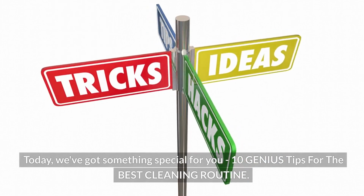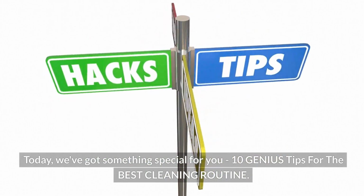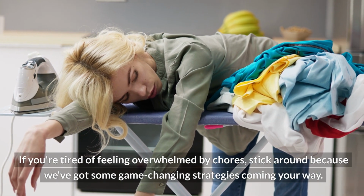Today, we've got something special for you. 10 genius tips for the best cleaning routine. If you're tired of feeling overwhelmed by chores, stick around because we've got some game-changing strategies coming your way.